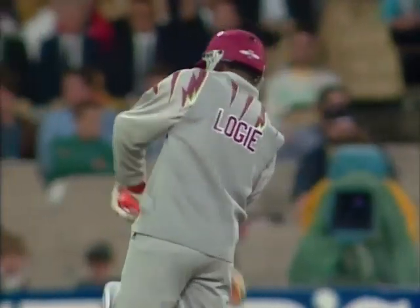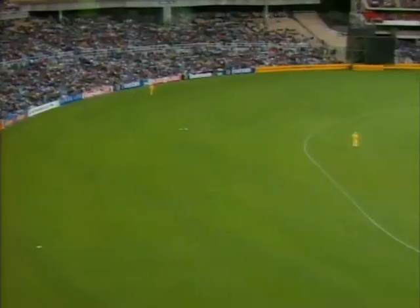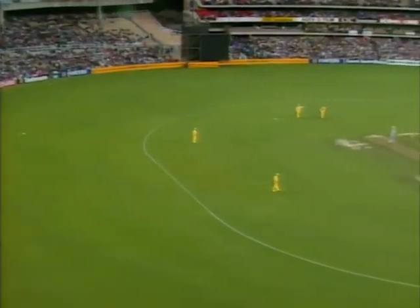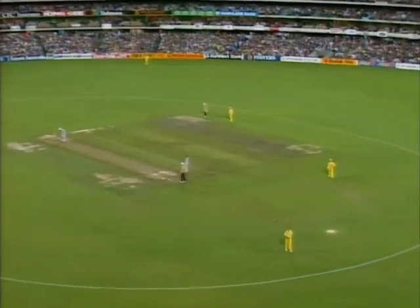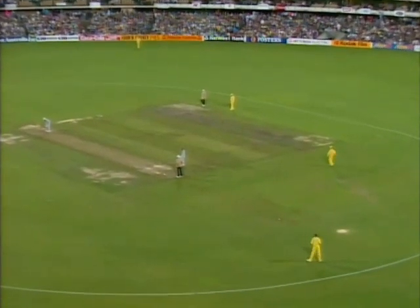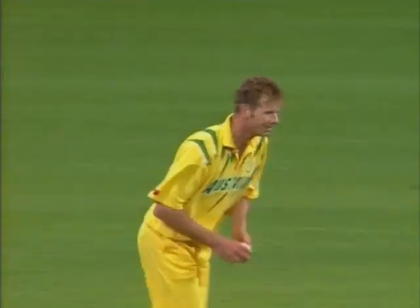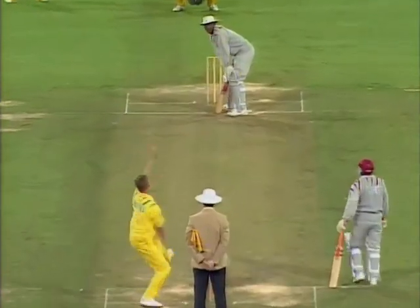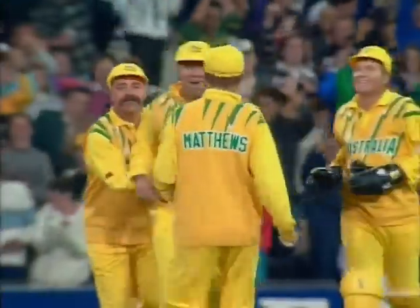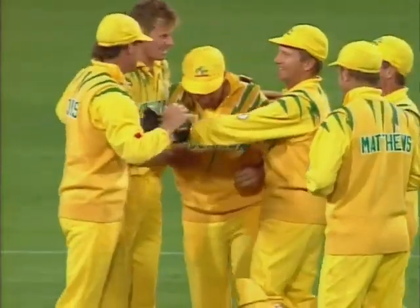Mark Taylor's got this field well set, just at long off for Paul Reiffel there, right in Gus Logie's arc, restricting the batsman to 1 run. These West Indies batsmen are going to need to take risks across the line of the ball to score their boundaries. And well taken again by the skipper. He's having a very good night in the slips, Mark Taylor. One brilliant one, and that one a very safe catch.